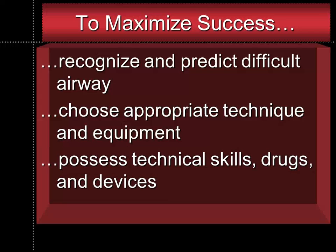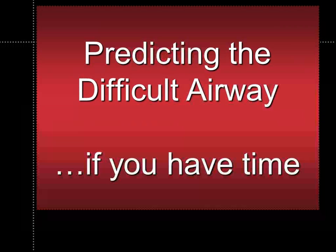Would you guys have this? I have confidence in you. That's why you guys are the only department that has the ability to push paralytics. That's how confident I am with you guys.